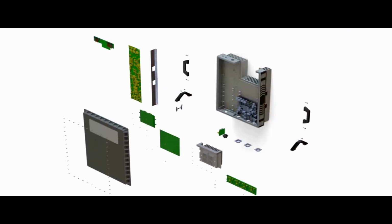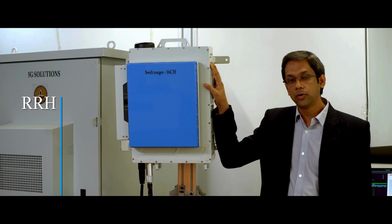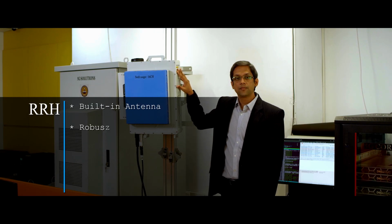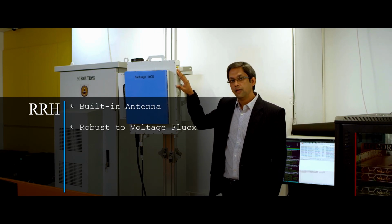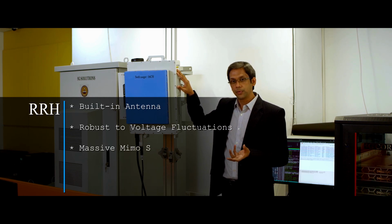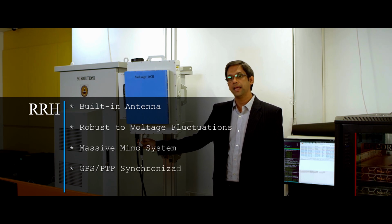We have developed 16 antenna, 32 antenna, 64 antenna remote radio heads that are compliant to global ITU standards. This is a 16 antenna remote radio head that we have developed. It's an IP65 rated remote radio head that you can put on the top of a tower. This is completely passively cooled and it weighs about 16 kilos. This remote radio head takes minus 48 volts as its input power supply, which is an industry standard. It's also made robust to Indian voltage fluctuations. A lot of care has been taken in the design of this for EMI and EMC compliance.